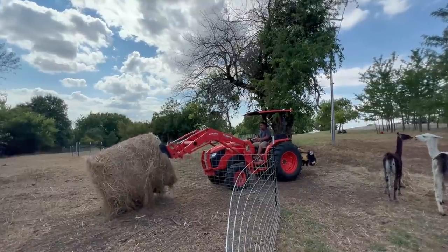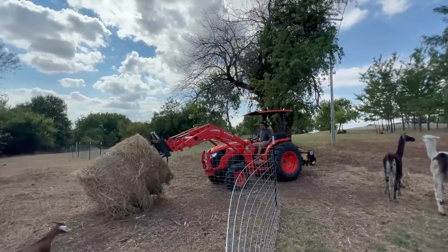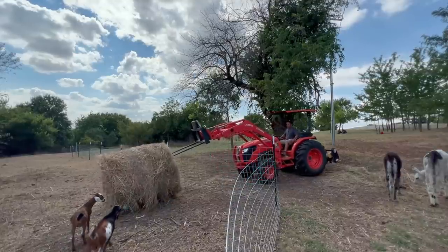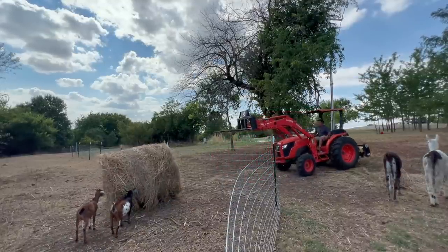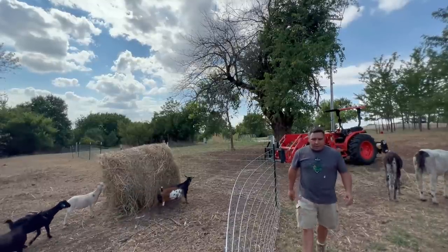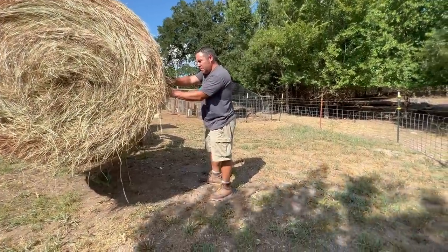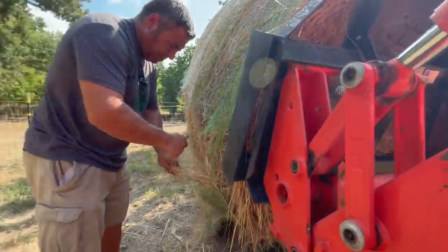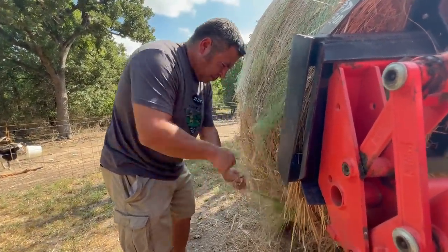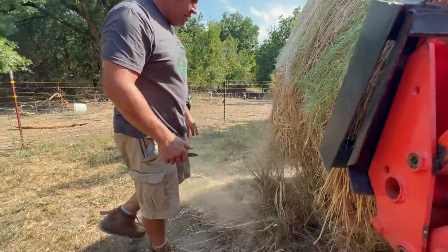Up like this. If I can get it to shake off. Yeah, just like that. I like that. That'll work right there. So we'll go over and get one more round bale and bring it over here to the other pen, and they should be good to go. I'll show you in just a second.